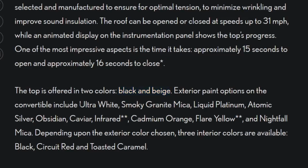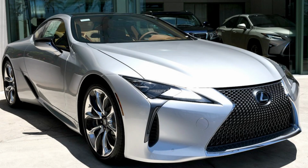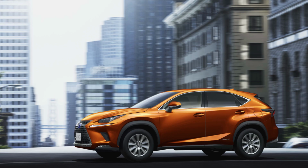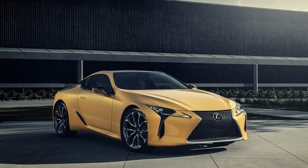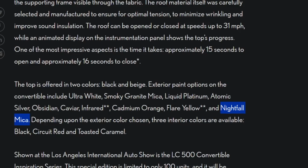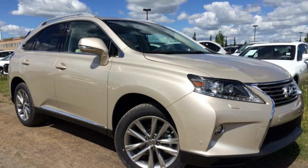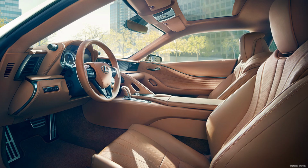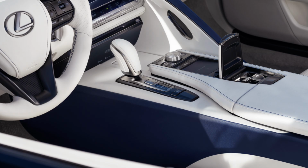Exterior paint options are going to include ultra white, smoky granite mica, liquid platinum, atomic silver, obsidian, caviar, infrared, cadmium orange. This is a big surprise to me. Cadmium orange. We just saw this color also shared from the UX to the NX for 2020, and now we're going to see it on this convertible. Flare yellow, which is arguably my favorite color in the Lexus lineup. Nightfall mica, if you guys don't know, is a dark sparkly blue. It's absolutely gorgeous. Lexus really doesn't make any bad paint colors outside of satin cashmere, rest in peace. And then for the interior, black, circuit red, and toasted caramel. Toasted caramel being my favorite by far, but that white interior is absolutely stunning on this special edition.